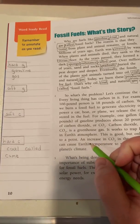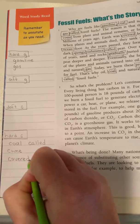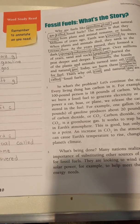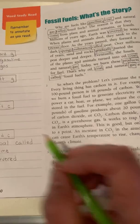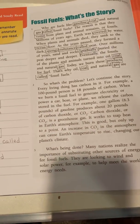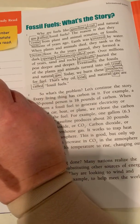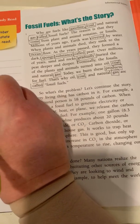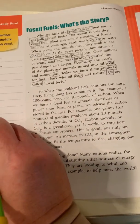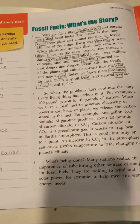Let's see, what other words do we have? Covered. Covered is going in hard C. Let's see, the word ocean. Do you see how the C says the S? So ocean is more of a soft C sound. Spongy, it makes that J sound. So spongy is going to go over here. Substance. That's going to go over here because that C is making more of the S sound.